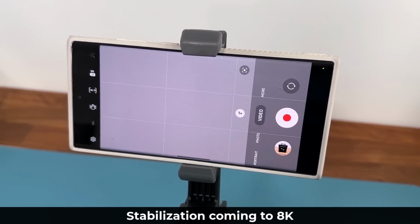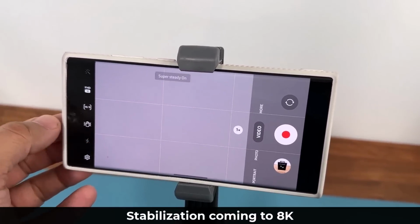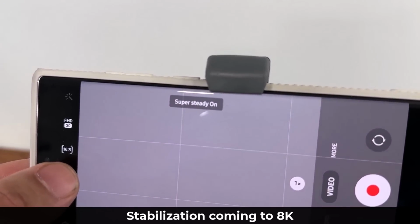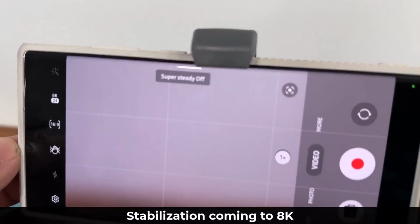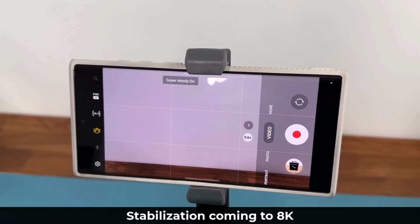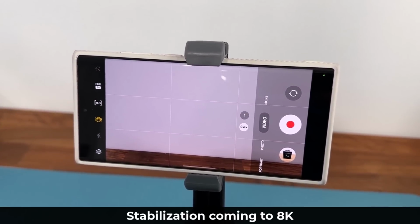On the Samsung Galaxy S22 Ultra, the 8K barely has any stabilization. If you record 8K and you have your phone on a tripod, it is great. But if you're moving around, it is going to be very unstabilized and choppy. So now it looks like they're bringing the super steady option to 8K video. So highest quality video is going to be fully stabilized. Fantastic feature. Let's move on.